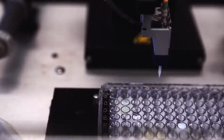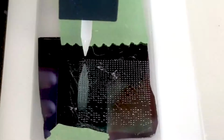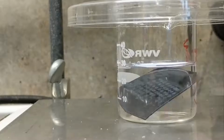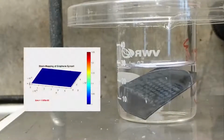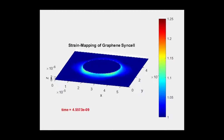To build these syn cells, first a layer of graphene is laid down on a surface. Then, tiny dots of a polymer material containing the electronics for the devices are deposited by a microarray printer. Then, a second layer of graphene is laid on top. When the top layer of graphene is placed over the array of polymer dots, the places where the graphene drapes over the edges of the dots form lines of high strain in the material.